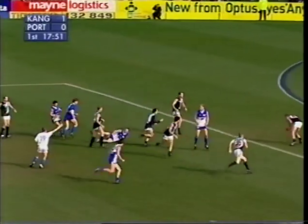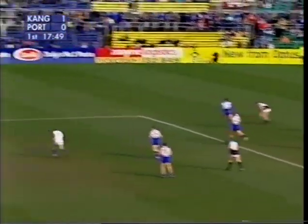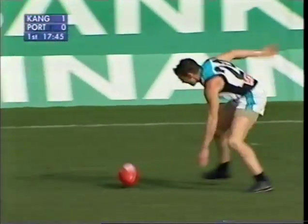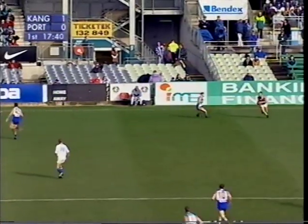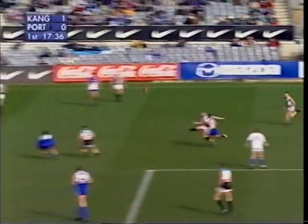Montgomery's had a great season, and he'll take the free kick. And straight away, they waste no time as Stevens goes wide, looking for the loose player. Michael Stevens. Plenty of time. Now he's just got to weigh up the options. Conceded a bit of ground, then goes short. The kicks are poor, but lucky of fortune.